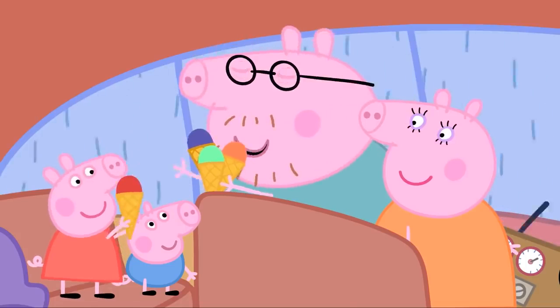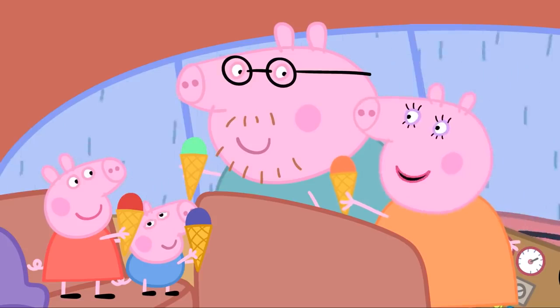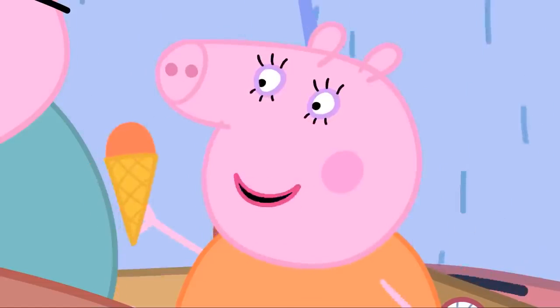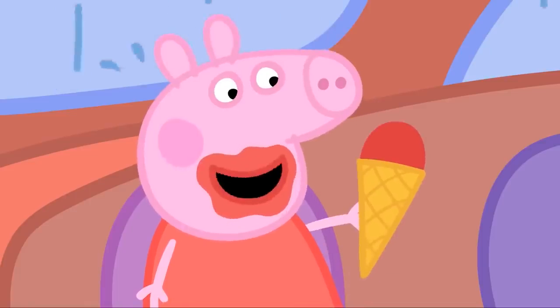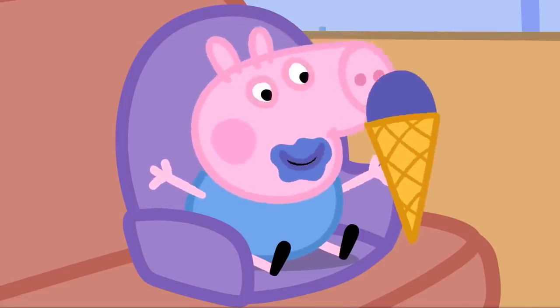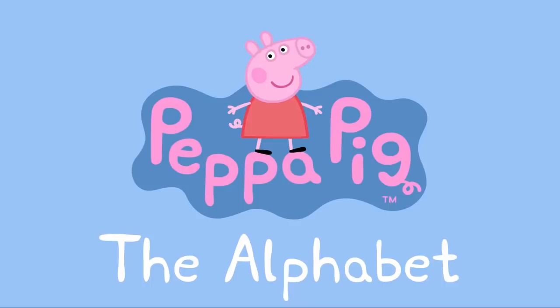Look what I've got. Ice cream! Oh, they're our favourite colours. That's right. Green for me. Orange for me. Strawberry red for me. And George's is... Boo! Yum, yum, yum. Yummy.